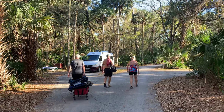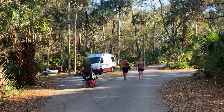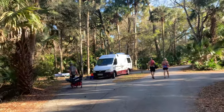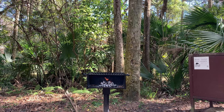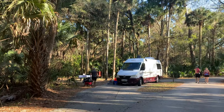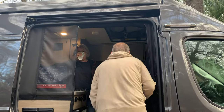Back from the springs and we've jumped in the water and cooled off and heading back to our campsite to enjoy some burgers on a coal fire. What a gorgeous campsite, like we're camping in a jungle. Ah, she's got her coffee, good thing.